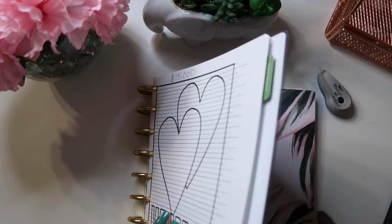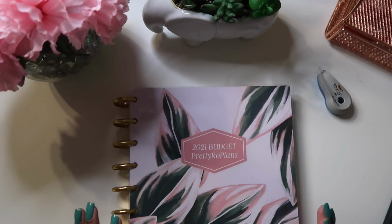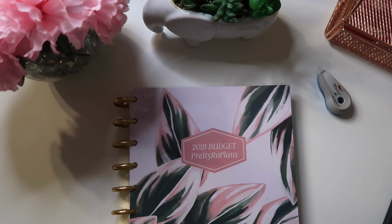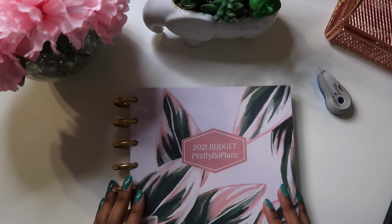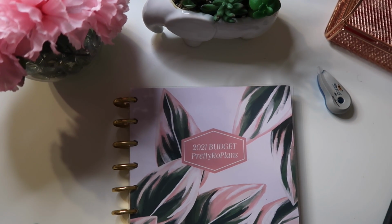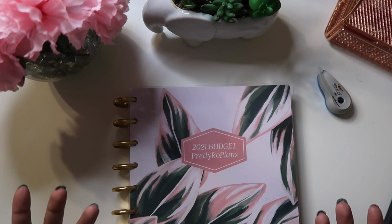This is my 2021 budget planner. If there's something that you guys use in your planner that you didn't see in mine that you can suggest, please let me know, because I have so much paper that I need to use that I don't want to waste. So if you have any ideas of things that I can actually put in my planner, let me know. If you use some of my ideas in your planner, let me know that as well.